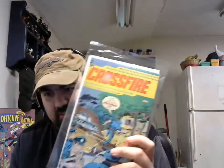So let's see. Last two books are a little bit older. This is an interesting book. It's called Crossfire. I don't know what number this is, but this is Crossfire, and I want to say it's a Charlton book. I don't actually know who publishes this book. It does say Christian Comics at the top, but I don't know if that's actually a publisher or not.